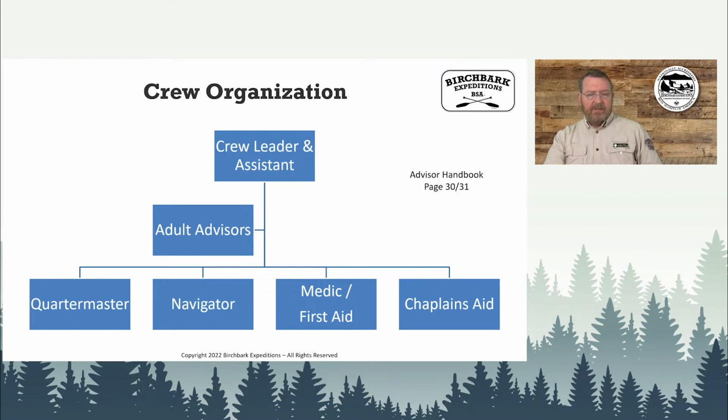The chaplain's aide is a pretty lightweight job. The medic, first aider has a little bit of work to do before you go, getting the kit together. Navigators can obviously spend a lot of time with us on maps and planning the trek, and the quartermaster is going to be responsible for the crew gear.